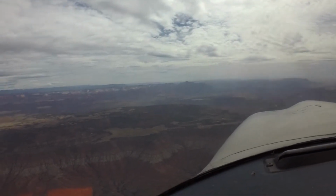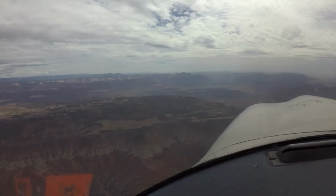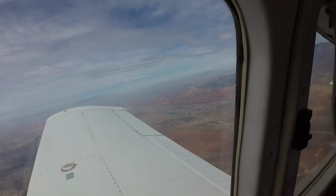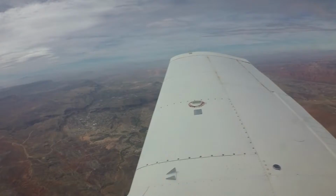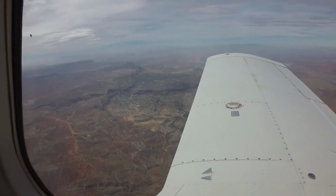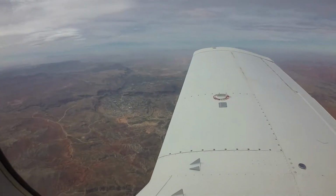At Zion National Park, head there. Back behind us is St. George. Right down beside us is Hurricane. Got a really nice runway and a housing development right beside the runway.